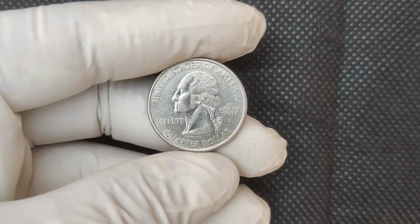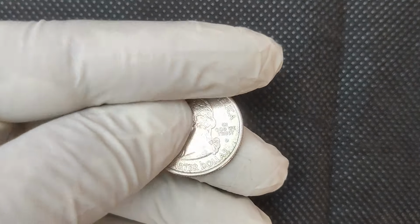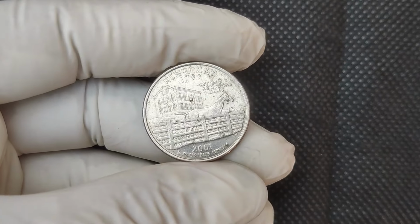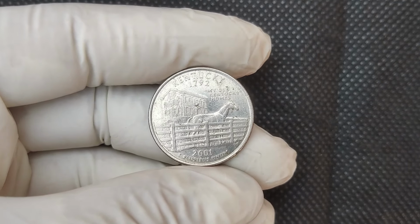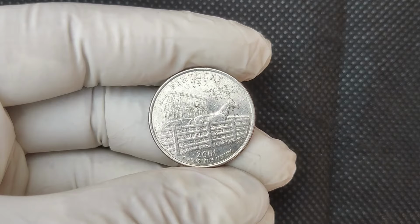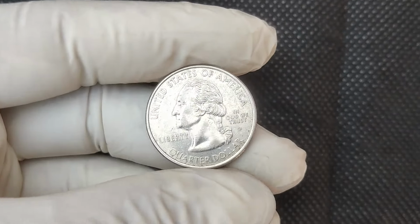The 50-state quarters program was immensely popular, creating a large demand for specific states or mint marks. The 2001D quarters are from the early years of this program, and collectors value them for their connection to this iconic part of U.S. numismatic history.